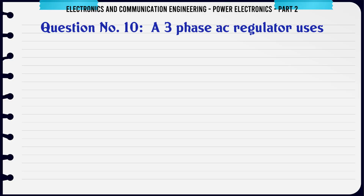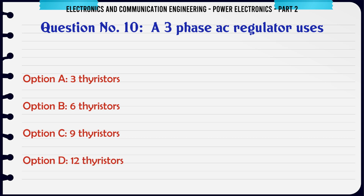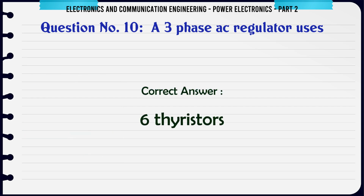A 3-phase AC regulator uses: A. 3 thyristors, B. 6 thyristors, C. 9 thyristors, D. 12 thyristors. The correct answer is 6 thyristors.